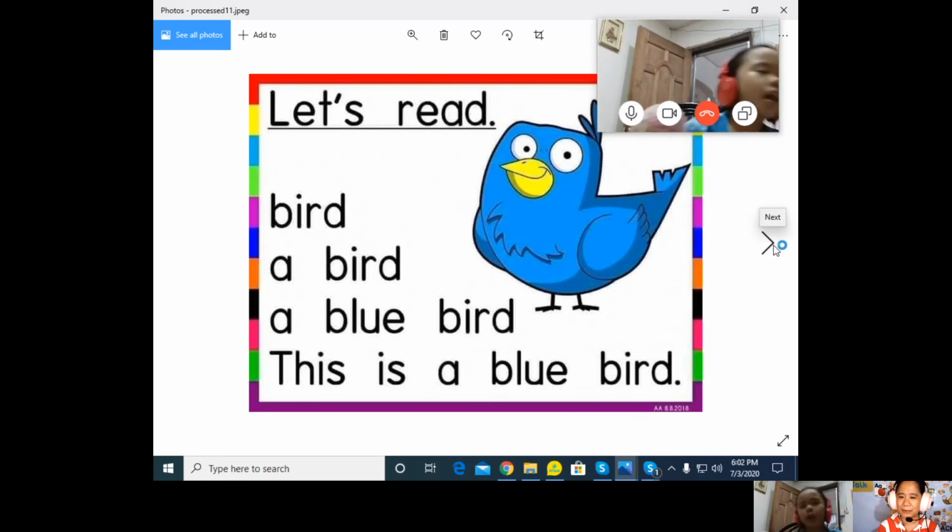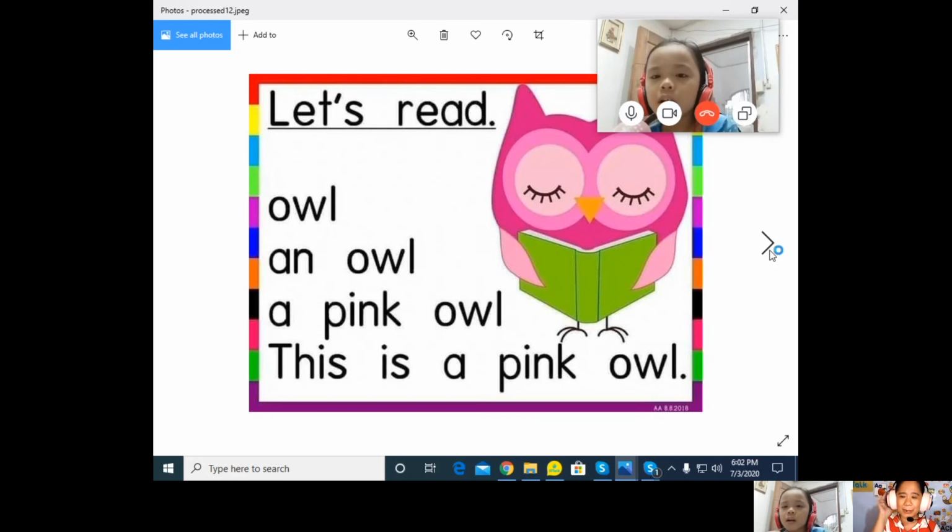Let's go to the next page. Please look at the picture, Denbana. My first favorite color, pink. You already know, right? Yes, I know it. Good. Can you please read now? Owl, a pink owl. This is a pink owl. Very good. What is the color of the owl, Denbana?